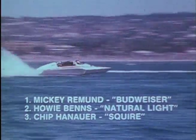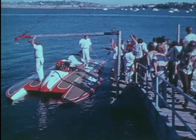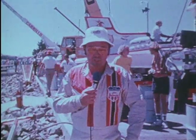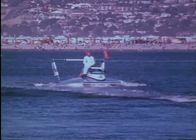And Nikki Raymond and the Miss Budweiser wins the San Diego Gold Cup and the Unlimited National Championship. Howie Benz wins second place with a Natural Light, and Chip Hanauer comes in third in the Squire. Mickey Raymond of Palm Desert, California, wins his second national championship, ladies and gentlemen, with his boat Miss Budweiser topping 5-time champion Bill Muncie and all the rest of the Thunderboat drivers.